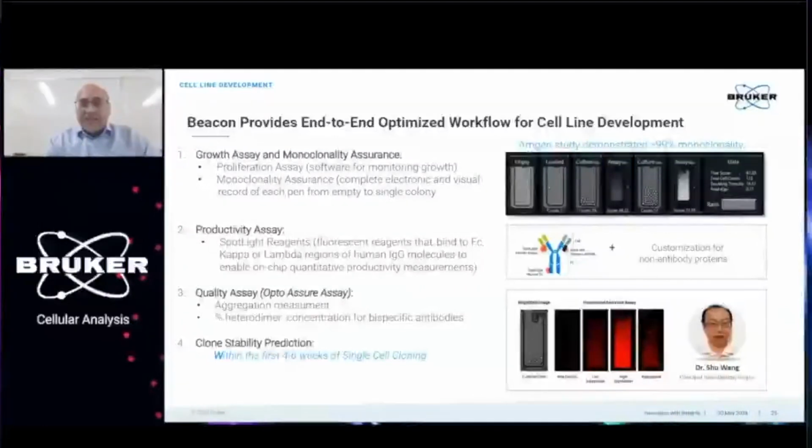Additionally, we can provide quality assays for detecting product aggregation and measuring percent heterodimer concentration for bispecific antibodies within the first 5 days of cloning. Actually, I'm super excited to hear Dr. Wang's talk later today, where he will present their work on bispecific assay development. On top of all these, we also offer clone stability measurement within the first 4 to 6 weeks of single cell cloning, unlike other traditional methods that do this near the end of their clonal selection process.